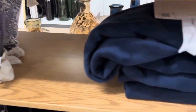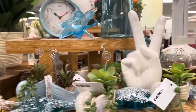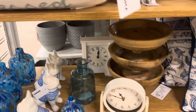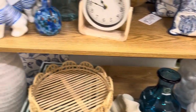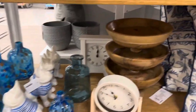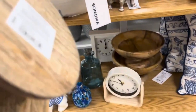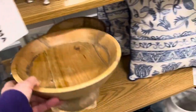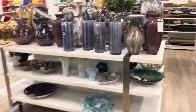It's a beautiful pillow. Some light blue throws. And look at that peace sign. Some more nautical beach items. I loved that white vase on the bottom right. And this tiered wooden bowl stand was so pretty. I didn't pick it up, but I may have to go back and get this. I really did like this bowl. And that pillow, so pretty. With the blues, that would look actually really nice on my outside patio.